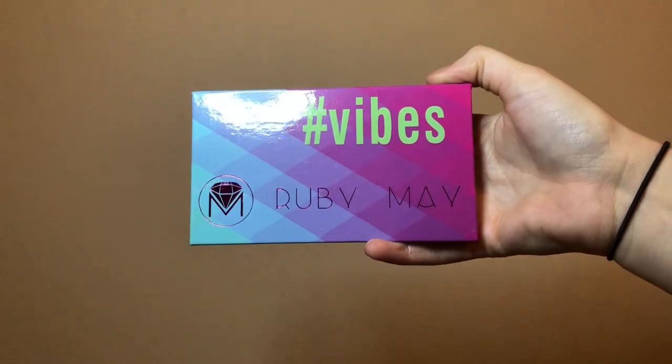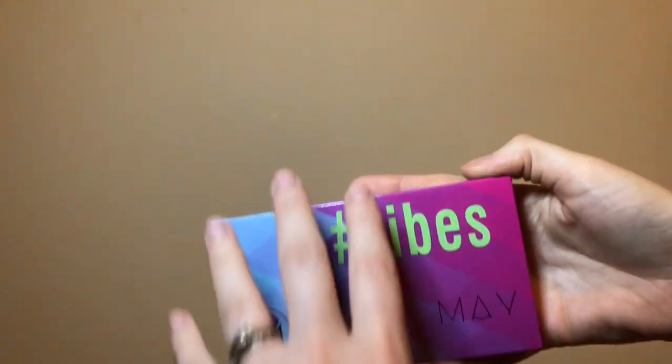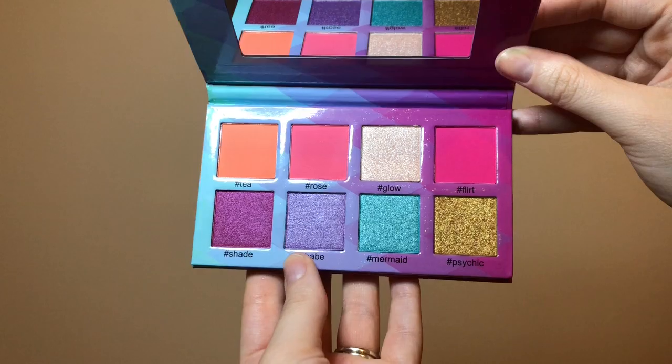The colour in this that did draw my attention was this colour here called #babe, and I also like the look of this #glow as well. I think I'm going to film close-ups of all the items that are contained in this as well to stick in. But obviously all the shades are hashtags as the name of the palette, but you've got a gorgeous purpley pink here.